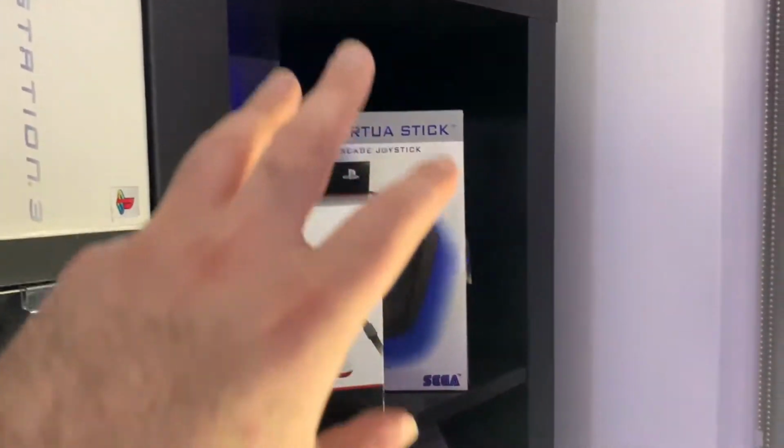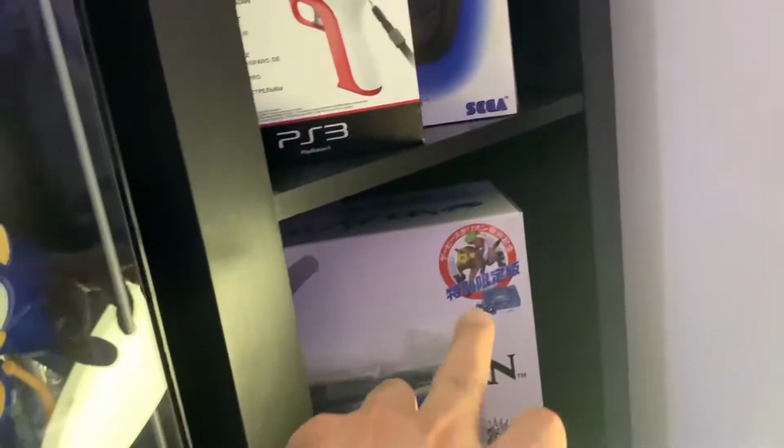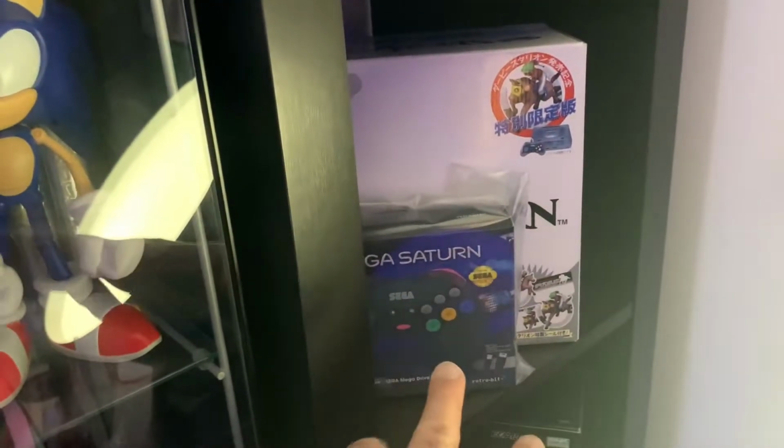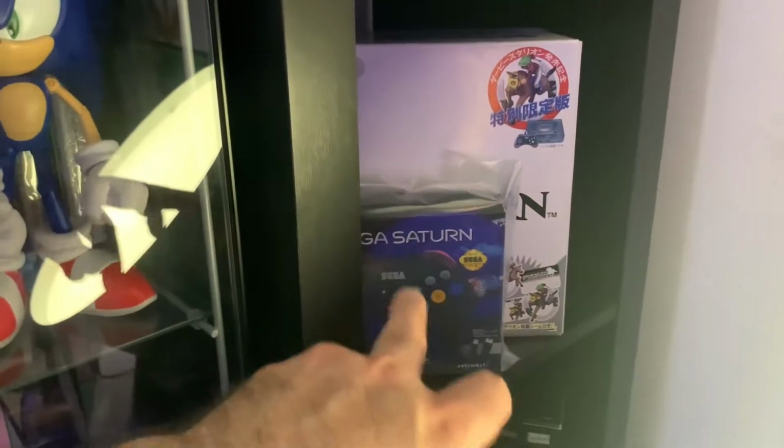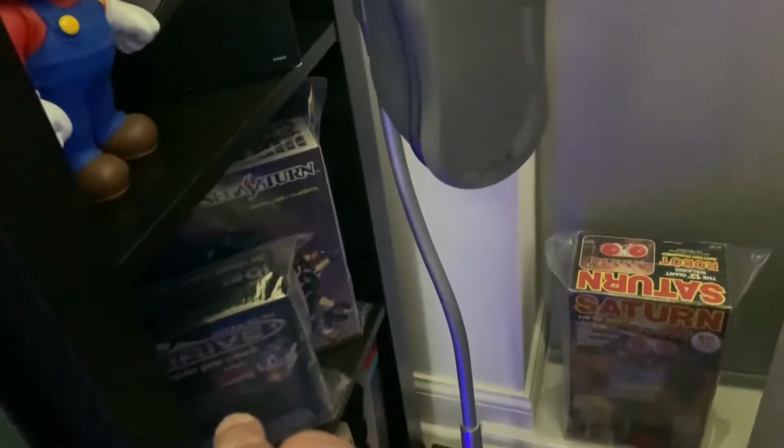Which is nice. I've got the Japanese and the American one. A little bit different. I think the Japanese one has got a better stick. I think it's micro switched. Another really nice Sega Saturn Retro-Bit controller. There's a Skeleton Saturn that I just missed there, and a couple of Saturn accessories, and a PlayStation 3 Neo Geo controller, and some magazines on there.